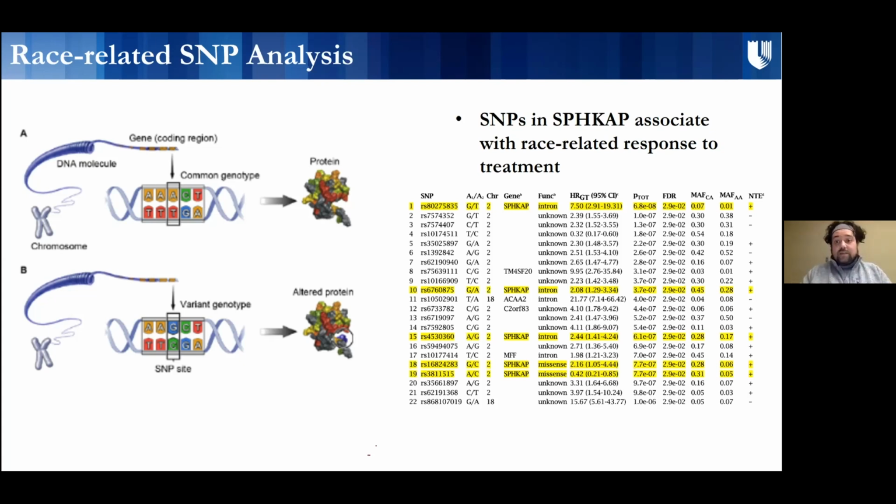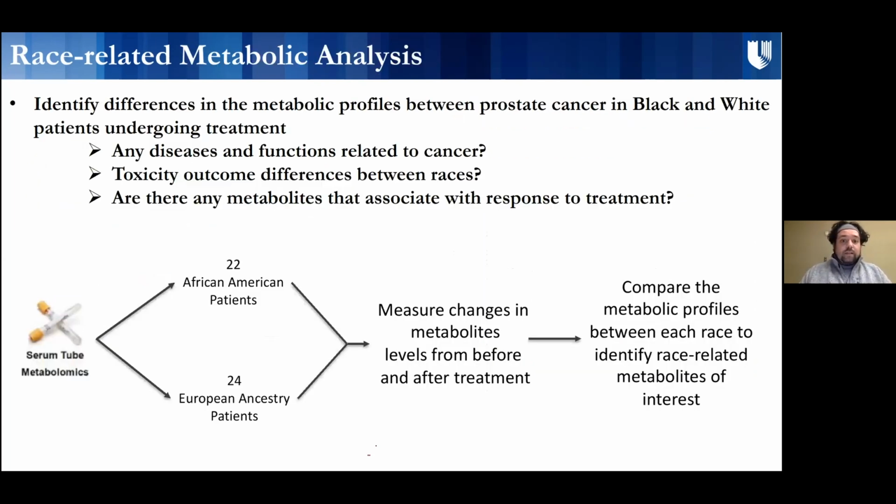And so when we did our SNP analysis, there's one particular gene that we found that is highlighted in yellow. There are 5 different SNPs within this one gene that is different between the African American and the white cohort. And it's involved in, well, what do you know? Metabolism. So from there, we moved forward and wanted to look at the 2 different metabolic profiles between the African Americans before they were treated and after they were treated, and then compare it between the races. So we have those, and we have the ancestry here.